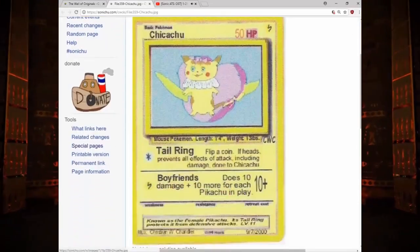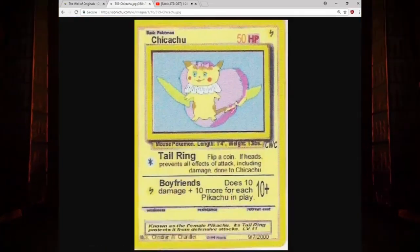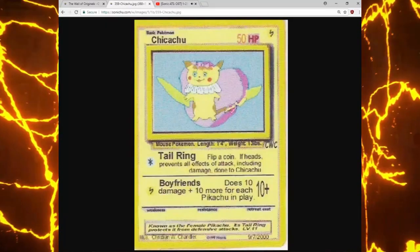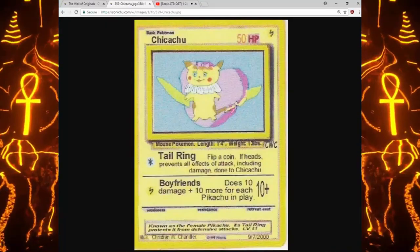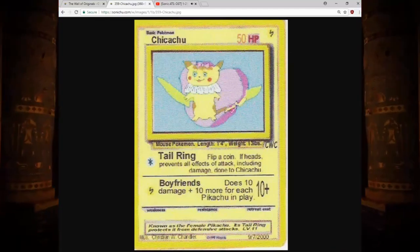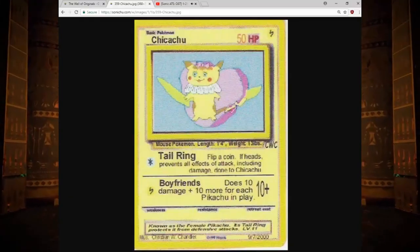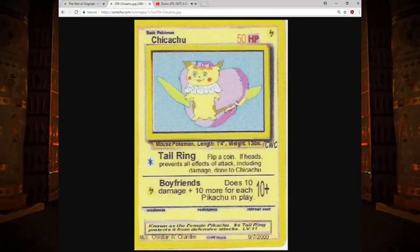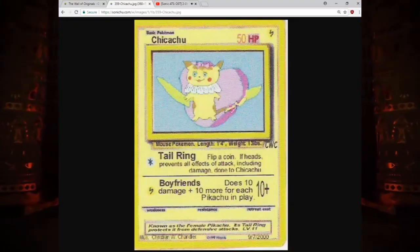This is Chris Chan's first design for a female Pikachu called Chikachu. Because he sucks at designing, he thought, girl version of Pokemon, give it a fucking bow and makeup. I don't know what that thing is around its neck. I mean, some people have said that this isn't hideously designed. I think it is. And plus, it needs a boyfriend to do anything, so it's terribly implemented.